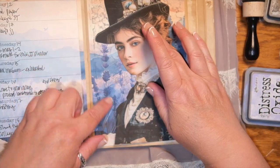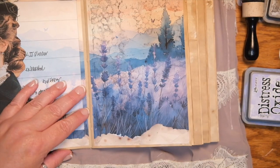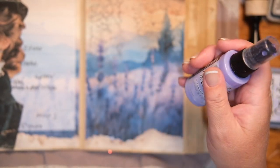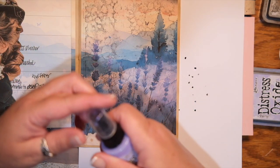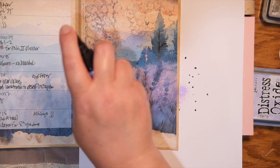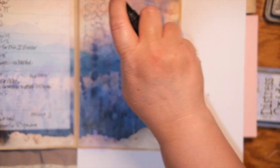Okay, I'm a little underwhelmed with how my stamp did, but that's all right. We can add some more things to add interest to the background. Do we want to do some oxide sprays maybe? I have shaded lilac, which I really love, but I don't necessarily want it to get on all the pages. So I'm gonna stick this under here. I don't care if it gets a little bit on this page. Well, we did end up getting some here, so let's just add a bit more there. I'm getting it in all these places that nobody's gonna see.